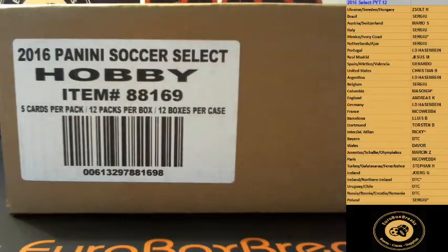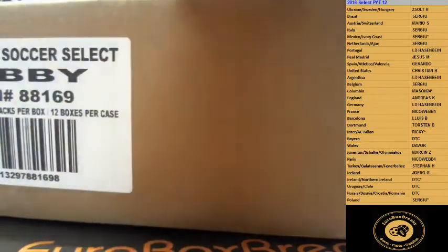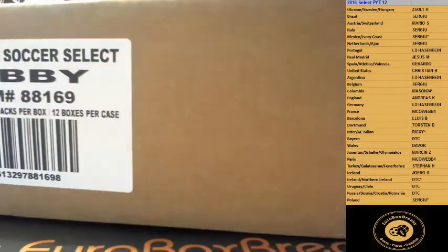2016 Select Soccer Picket Team Case Break number 12. Good luck, guys. Teams are on the right. 12 box case number 12.